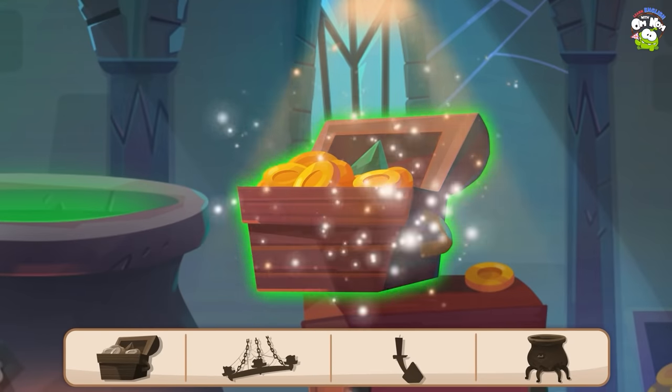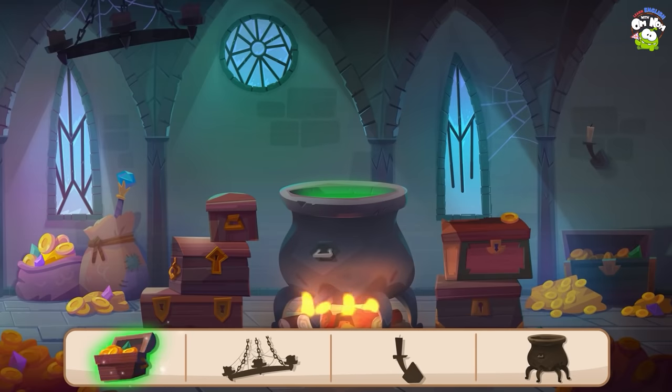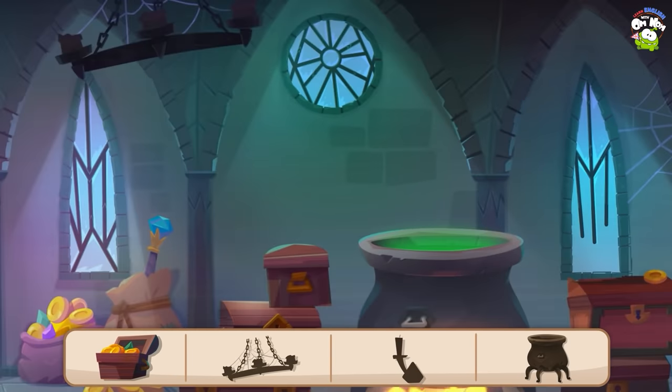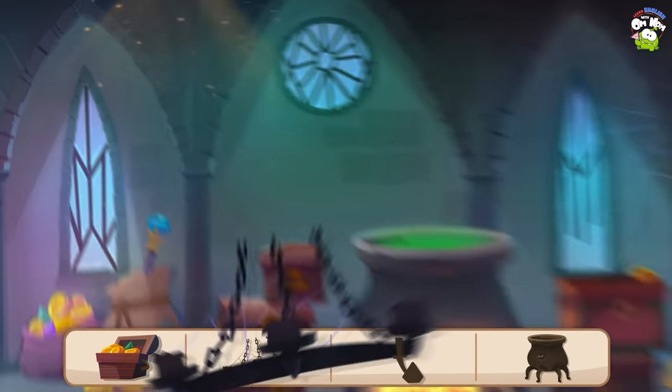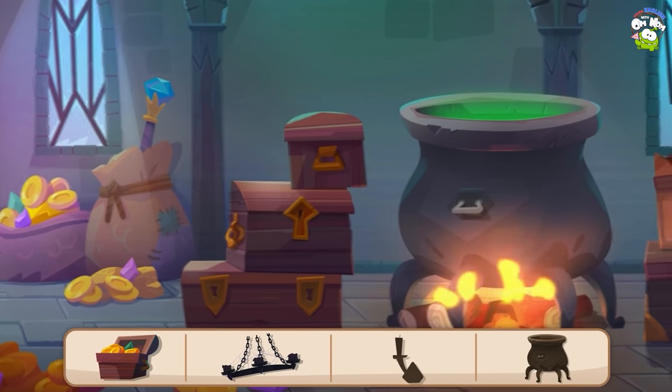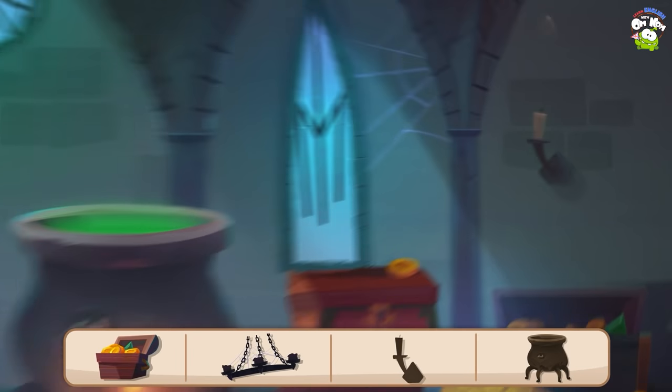There it is, on top. Great job. Next, let's find a candle chandelier. Is it here? Nope. How about up here? There it is, with three candles. Can you find a candle all on its own? Where could it be? Is it here? No. It's here, on the wall.